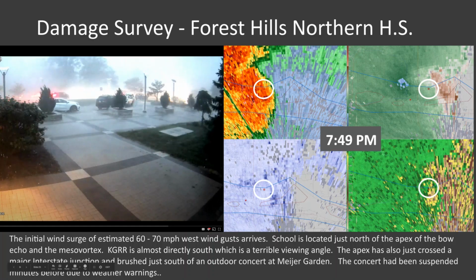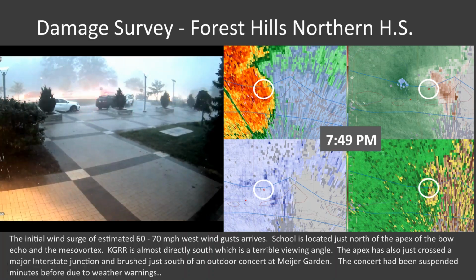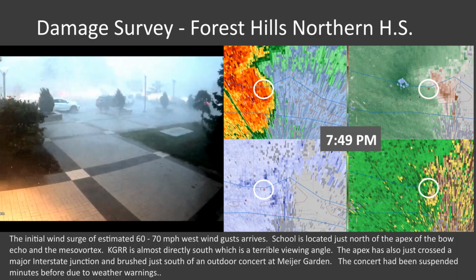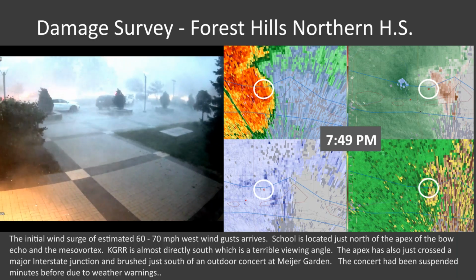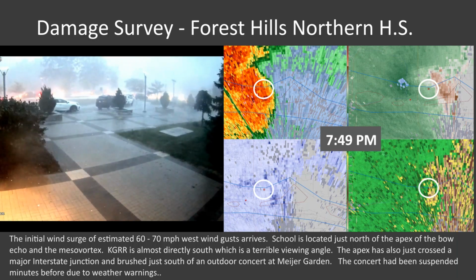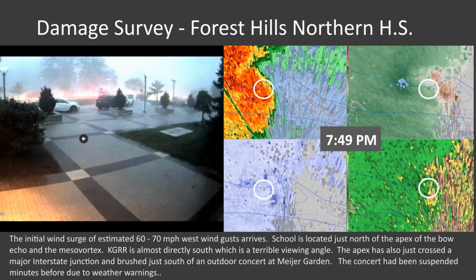So here we are at 7:49. This is the initial piece here, and at this point there's two pieces going on in here. There's a really broad rotation now. We are starting to lose that first mesocyclone we've been following. We're seeing the broader one tighten up, but we are seeing some pretty good wind tree swaths coming down too. So let me go to the next frame.